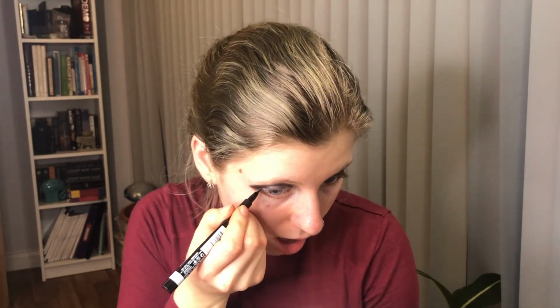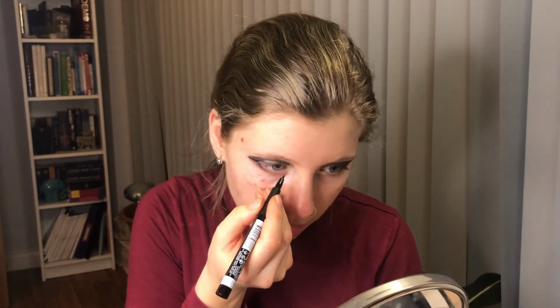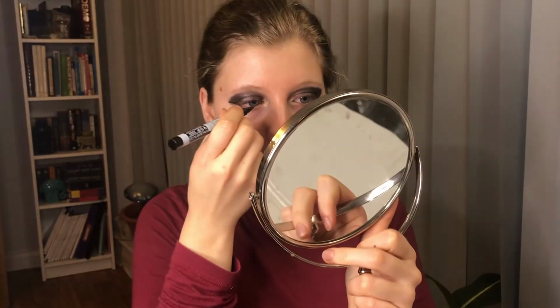This is gonna be fun. You know what? It doesn't even matter if I do eyeshadow or not. You can't see it anyway. It's freaking black in there. Look what I just did. I drew the line from the inside, and it went floop. No, I just give up. I give up.